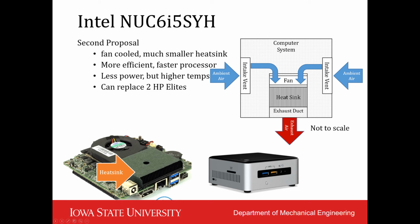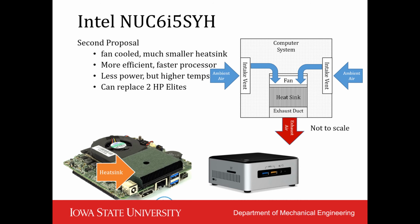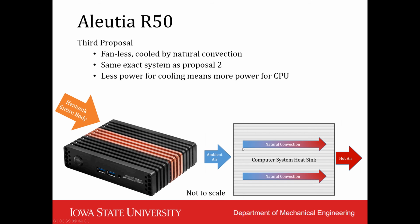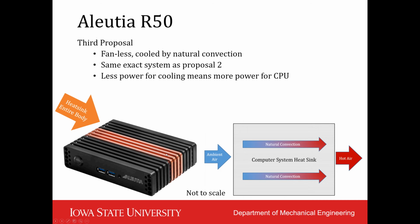What I'm telling my buddy is, hey, I'll gladly do the study. However, I recommend to him that he should also propose this system as well, because this right here is basically the same exact computer as this one, as the Intel NUC. This is Alucia's R50, which internally uses the same processor and motherboard. It basically is an Intel NUC. They literally bought this system, took off the case, took off the fan, and stuck on this big giant heatsink. That is the case. And the difference is, obviously, you can see it doesn't have a fan.